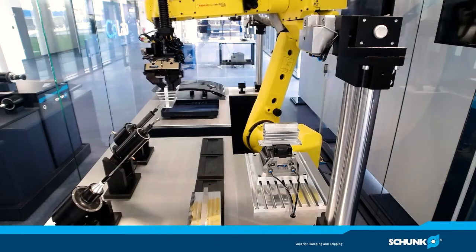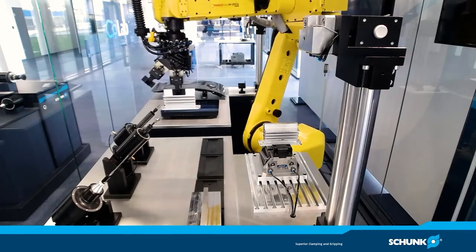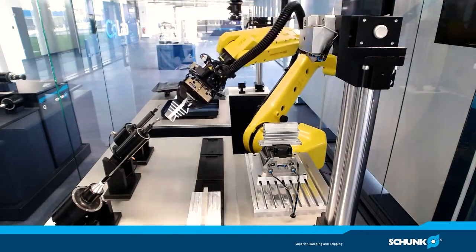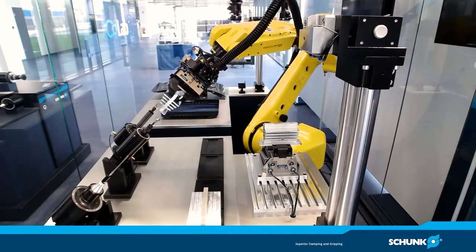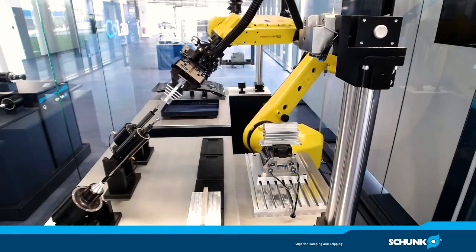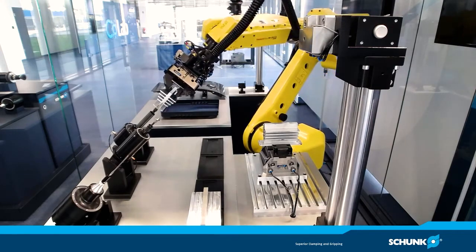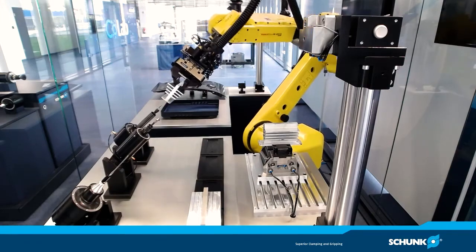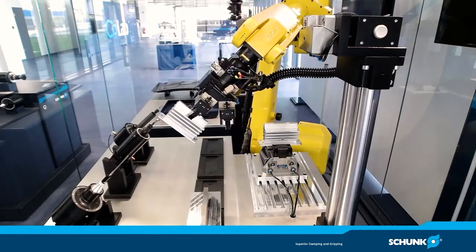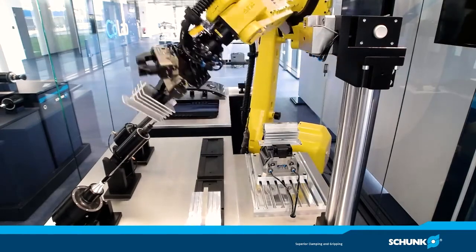So here we start with the deburring or breaking the edges with our new RCV, a radial compliant vane type motor tool, which also accomplishes radial compensation, which is pneumatically adjustable, as you can see here. The next step shows you on how to deburr the holes.